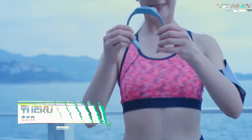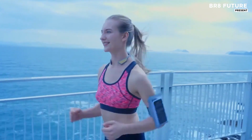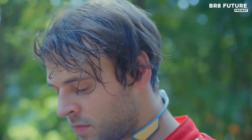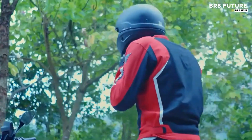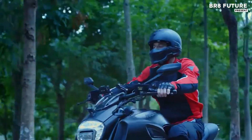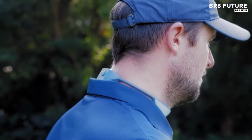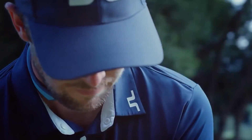The Theku Neck Cooler offers an innovative way to stay cool and comfortable in any environment. This personal cooling device is designed to provide immediate relief during hot weather or hot flashes, ensuring you stay calm and productive. Equipped with advanced cooling technology, the device lowers your body temperature, helping to reduce discomfort caused by excessive heat or sudden temperature changes.